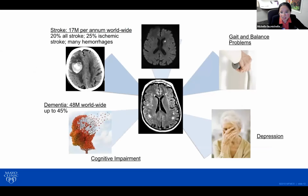And white matter disease is associated with stroke, both ischemic as well as hemorrhagic or intracranial hemorrhage, and is tightly associated with dementia, vascular dementia, or for the CAA type, Alzheimer's dementia. And there will be some gait and balance disturbance, and mood changes, depression, apathy.